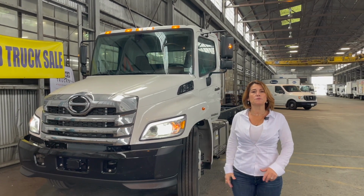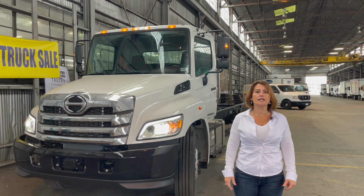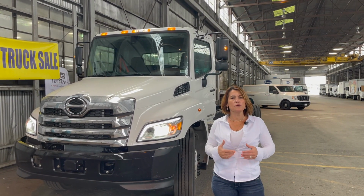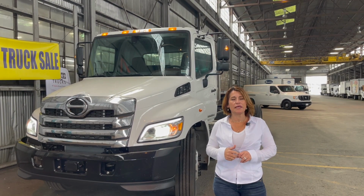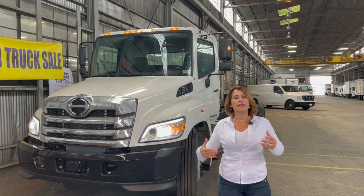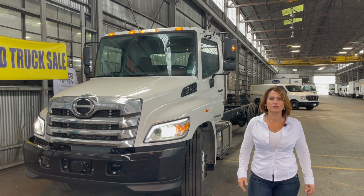We can option the 260 horsepower with the Allison 2500 RDS. I like that feature. It's going to give you a lot more power. It's going to feel more like a Class B truck, so it's going to have that kind of horsepower. The gross combined weight is 33,000. It is still going to be registered as a 25,950. So that's just one of the things I like to do with this truck.